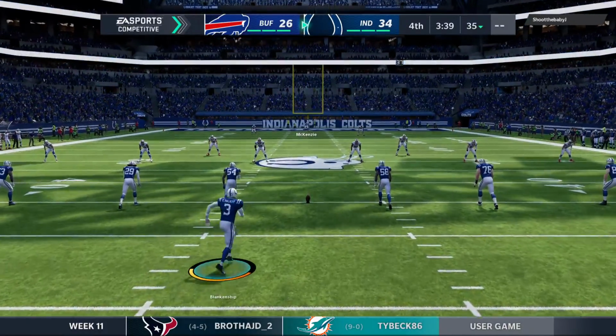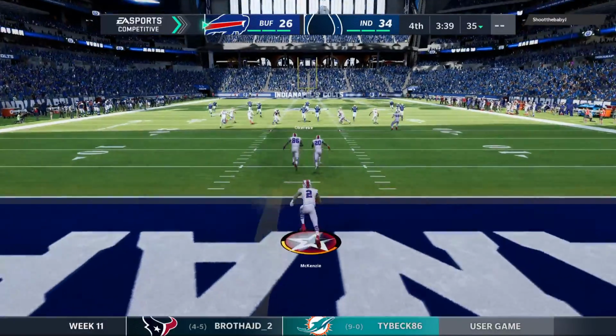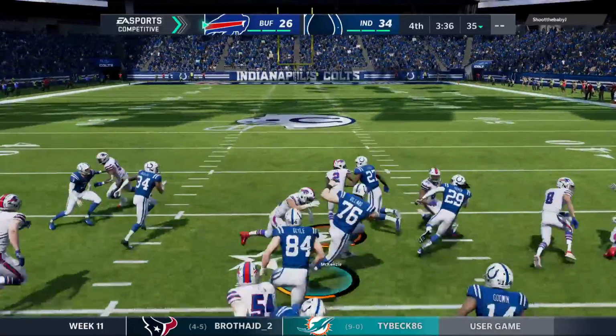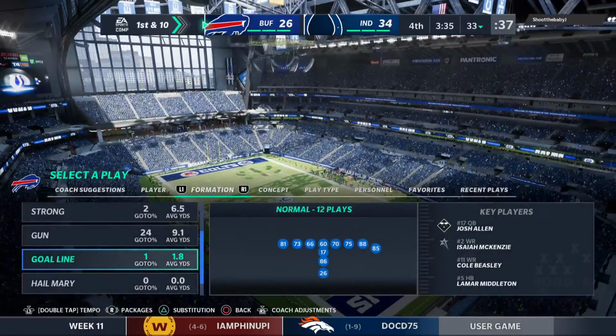So after the touchdown, here's Blankenship kicking off. And this carries into the end zone. And a good effort on the return there. Gets him across the 30, up to the 33.